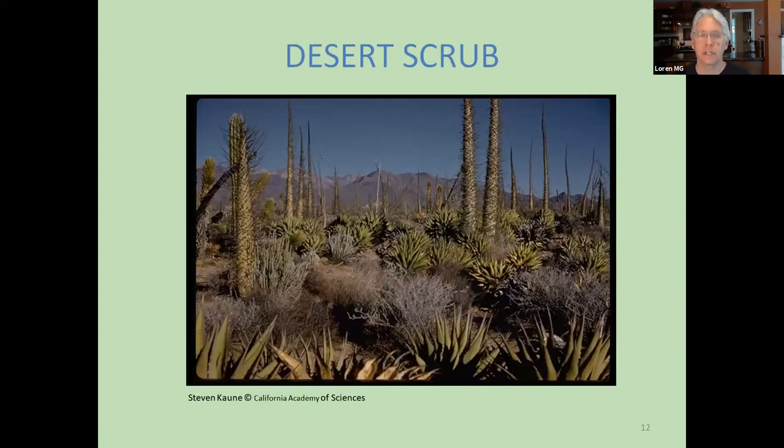And then finally, we have a desert scrub. This occurs in the deserts to our south and east. Technically, it's outside of the California floristic province, but it does occur in the state of California. And there are many excellent plants from this community, including yuccas, sagebrush, bear grass, and apricot mallow.